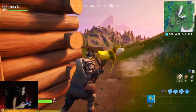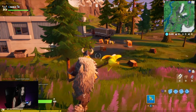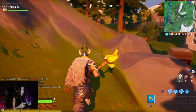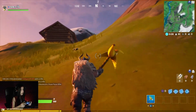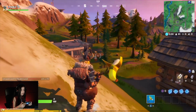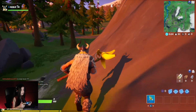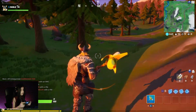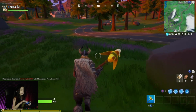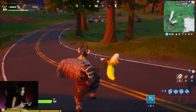I see a player. I get no guns. I'm with a pickaxe, and I can see a player in the box walking about. Whoa. All right, I'm going away from you. Bye. You're not shooting me. You're gonna get killed. Yeah, I guess. Yep, he got killed. Now single bolt rifle.